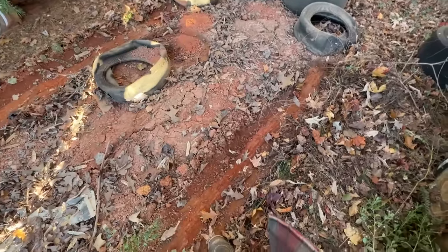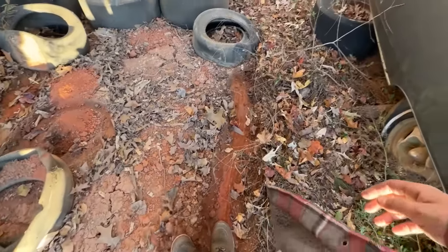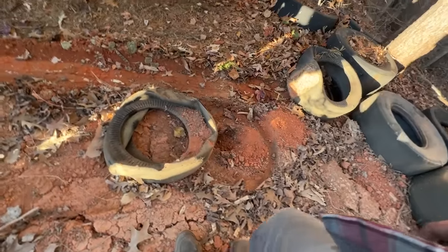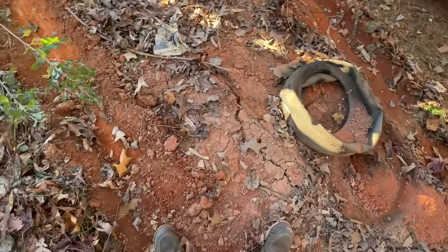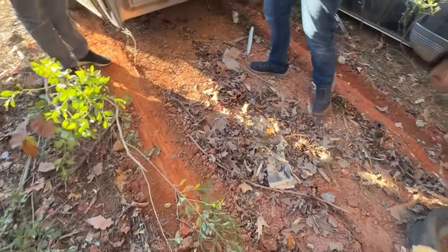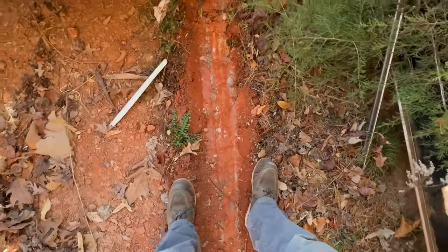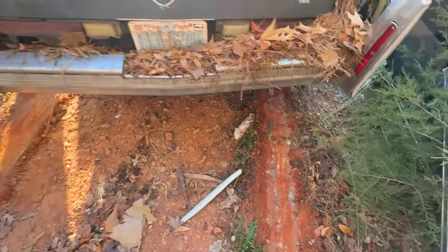Yeah. Look at the crater we left, dude. We could literally till this and plant some corn right here if we wanted to. That's some nice soft dirt. Sweet. We left a giant crater out of here. That's what happens when your Cadillac sinks into the ground. It just packs the mud in.